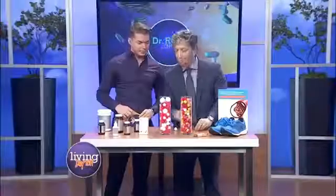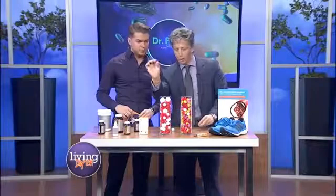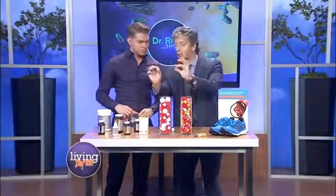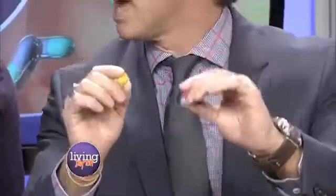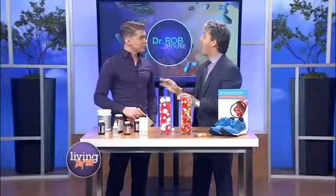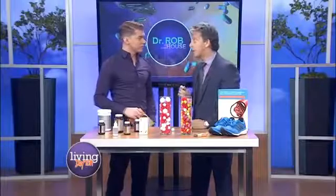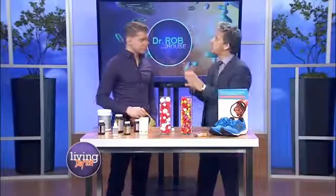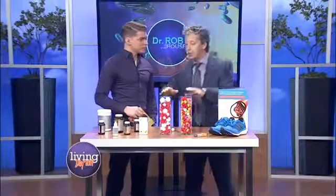Then we have the red blood cells that are in there. And then we have the LDL, which has two kinds: a pattern A and a pattern B. They're both not good, but the pattern B stands for bad. And if you've got the bad cholesterol, watch out. Then you've got problems. So there are very specific tests that we can do to let you know what your lipoprotein profile is.